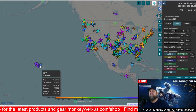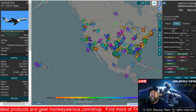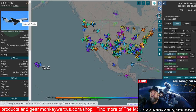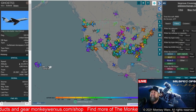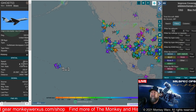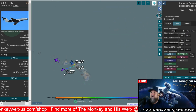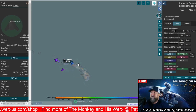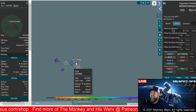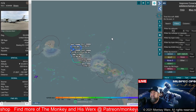Okay, that said, looks like we've got a Ghost 53, which is a U.S. Marine Corps Gulfstream. It's a pretty slick looking plane. Looks like that bad dude is just rolling out. He's climbing out at about 33,000 feet and leaving Oahu. And then we've got a C-17 that's just departed, as well as a tanker that's up. So we probably got some guys flying.